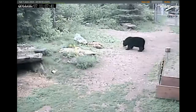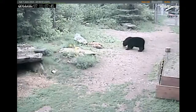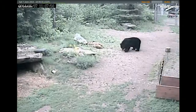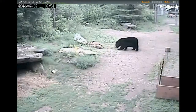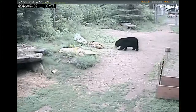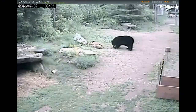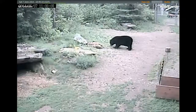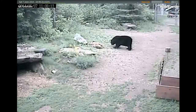If you can imagine, the cubs have been with their mom for about 17 months, and all of a sudden mom turns into this terror and doesn't want them around her anymore. They don't know what's happening, but they become very frightened, and they go into the trees for protection. Mom has taught them over that 17 months that the white pine, the red pine around here, any tree becomes a safety tree in which they can escape away from a bigger bear.